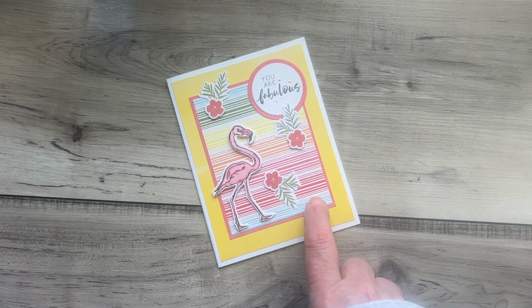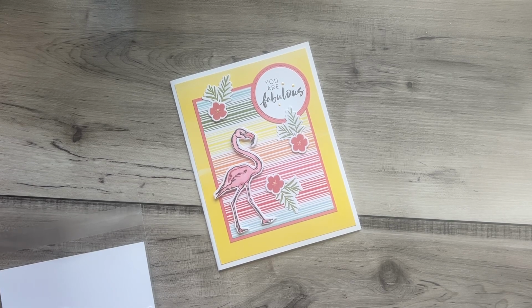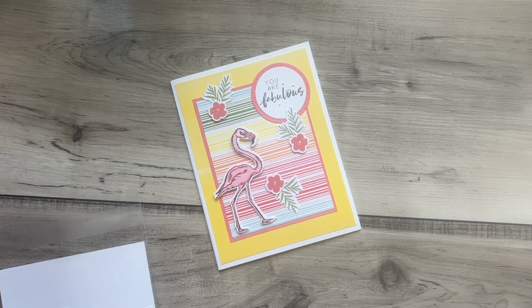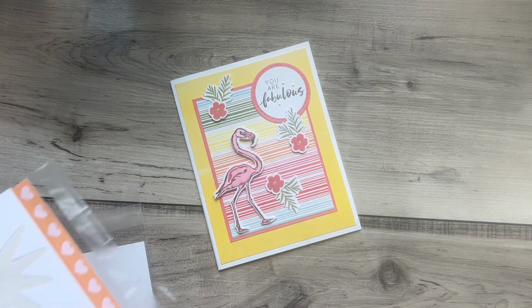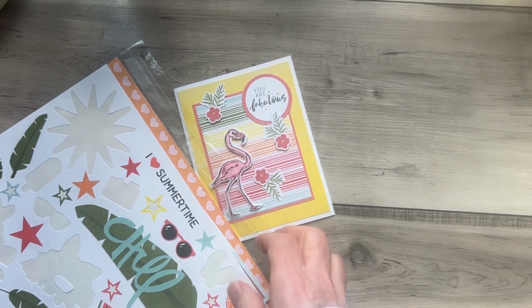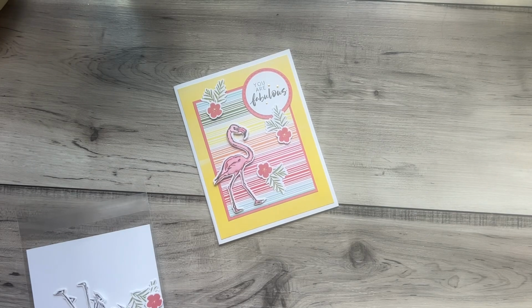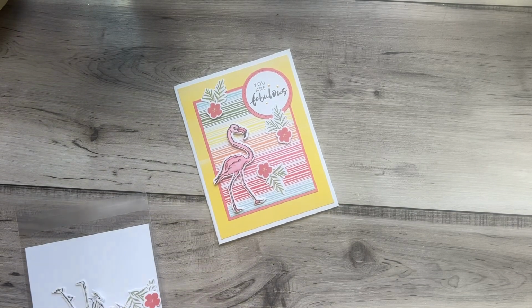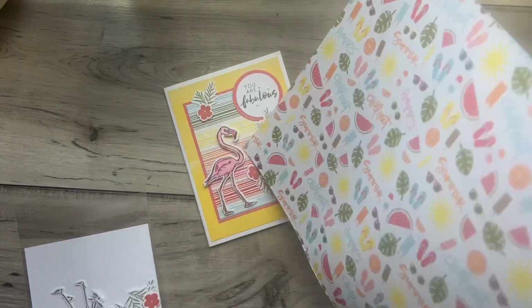This paper pack that I am using for this today is called, let me see, I believe it's this one. Yes, it is called Summer Vibes. I'm going to put this up just a little bit. You can see it's just a real summery set. The paper I'm using today is this right here. On the back side, it has all those little summer icons. Oopsie, I hit my camera. Sorry about that. And then on the front side is this.